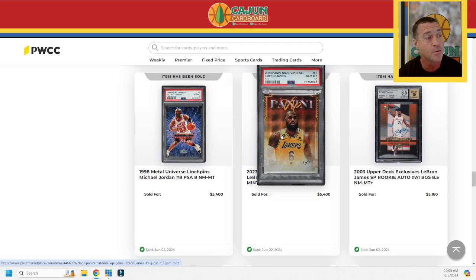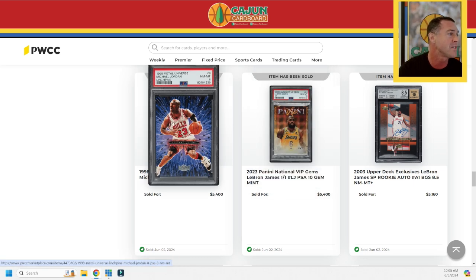2023 Panini Sports Card Convention VIP Gems. This is a 1/1, which is why I've never seen it, and it graded a PSA 10 coincidentally. $5,400 for that LeBron 1/1. Congrats to that LeBron collector that picked that up. You're the only one in the world that has it.